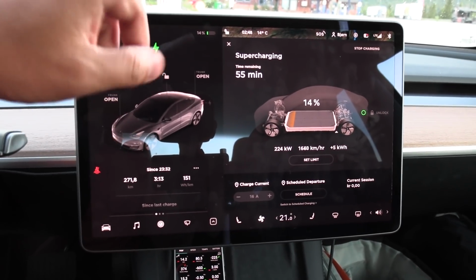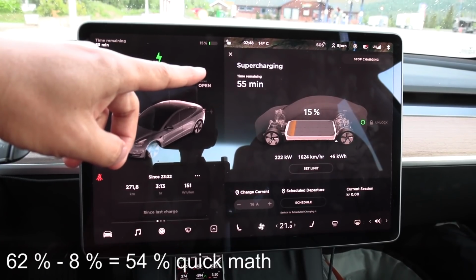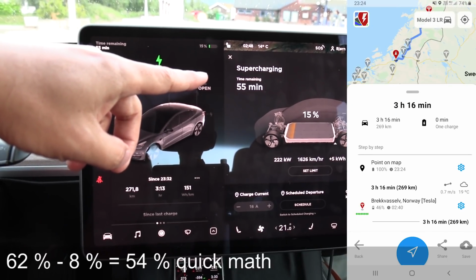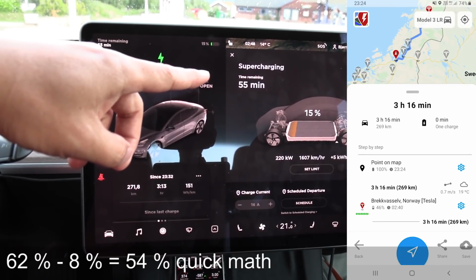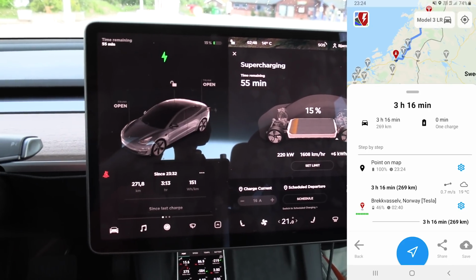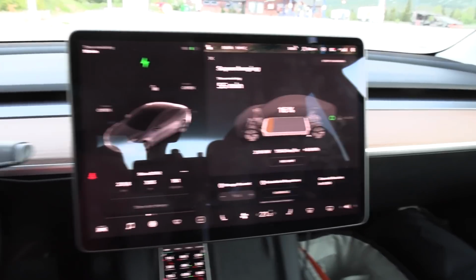All right, but anyway, if you see the screenshot, we arrived at 8%, and I charged at 62%, which means that the ABetterRoutePlanner was spot on. We spent exactly 54% to get here. So from now on, I guess I can trust ABetterRoutePlanner 100%. But okay, anyway, let's go outside.